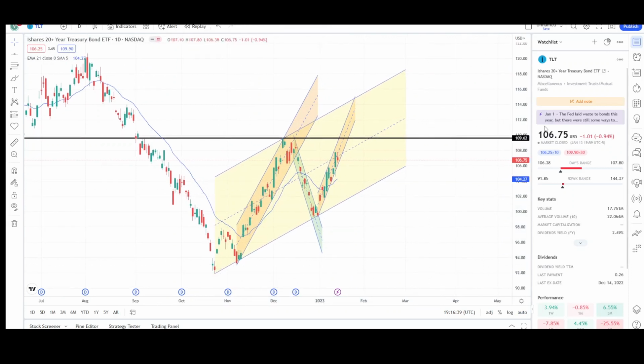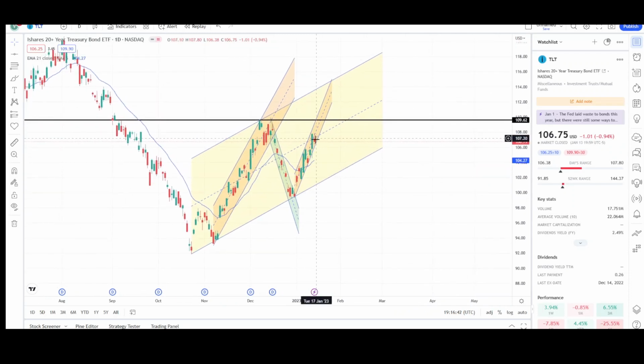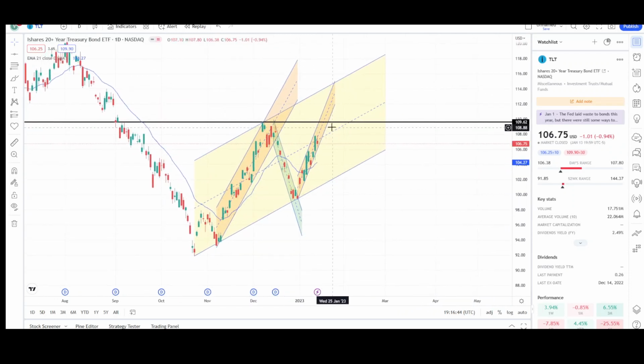This is not going to be 100%. I still believe it's the best way of finding where prices are headed next. So obviously, we went up, and it looks like we're going to be continuing to go up.